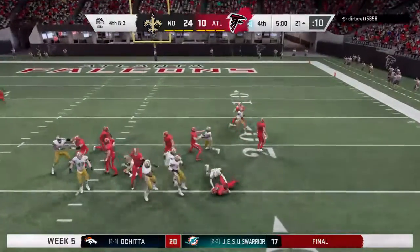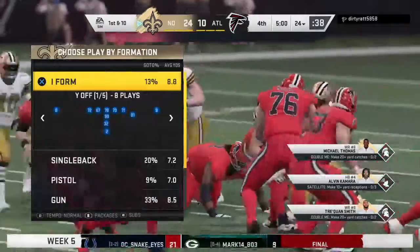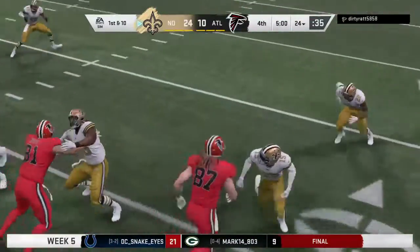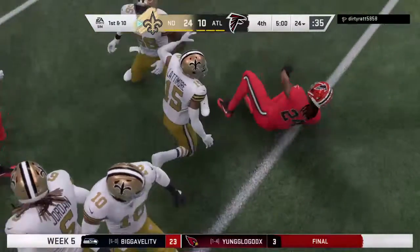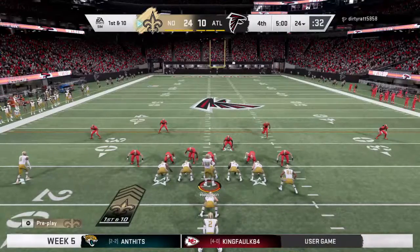They'll run it. Freeman. And he will not even make it back to the line of scrimmage. Devontae Freeman is shifting. This doesn't pay off here in short yardage. And the Saints will have the football back. The Saints offense on the field, ready to get their drive started.